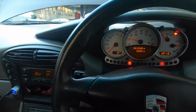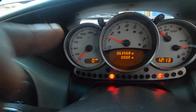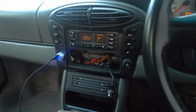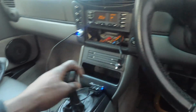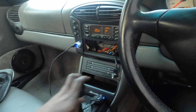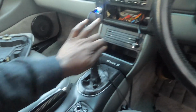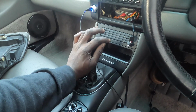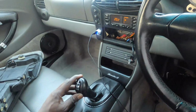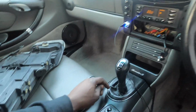Right guys, so she runs, she starts, it sounds good, and it's only got 63,000 miles on the clock. So this car has been very well kept and that's why it's in such great condition. I want to check the gears quickly. 1, 2, 3, 4, 5, 6, it's all going fine. See if there's any movement. Yep, a little bit of movement in 2. I'm happy with that.